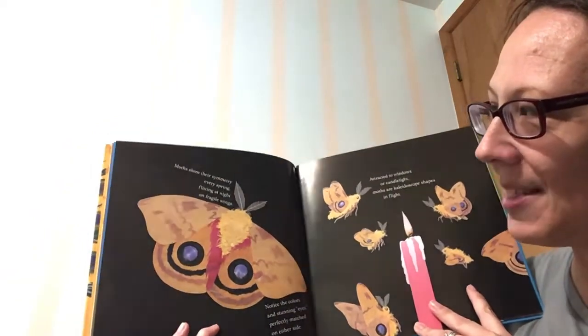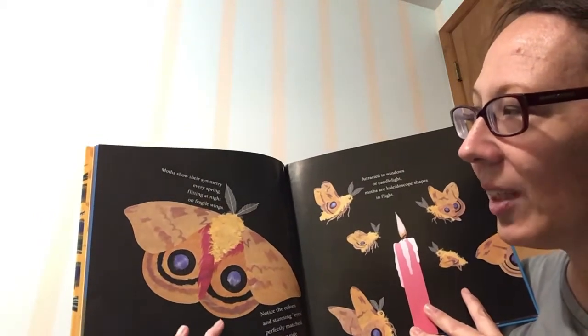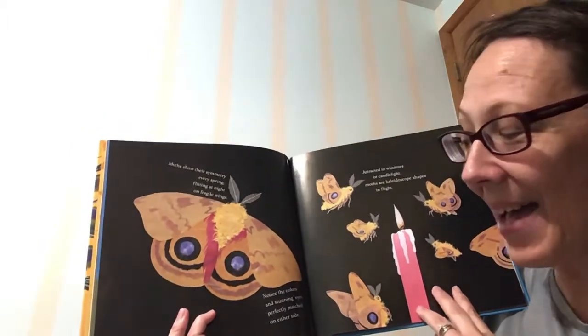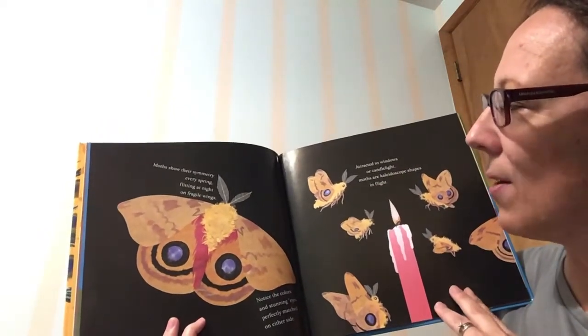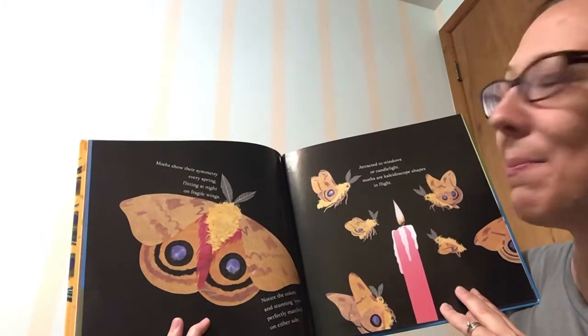Moths show their symmetry every spring, flitting at night on fragile wings. Notice the colors and stunning eyes perfectly matched on either side. Attracted to windows or candlelight, moths are kaleidoscope shapes in flight.